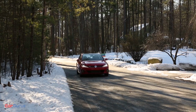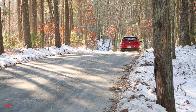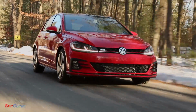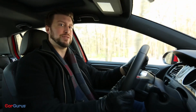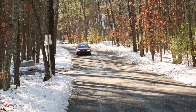What exactly does that do for you? Well, a differential is designed to put power to one wheel if it senses slippage in the other. And that's not exactly ideal for performance driving when you want power put to both wheels all the time. So a limited slip diff sends a limited amount of power to both wheels so you can gain traction without losing speed. Fuel economy with the DSG is 24 miles per gallon city, 32 highway, and 27 combined.